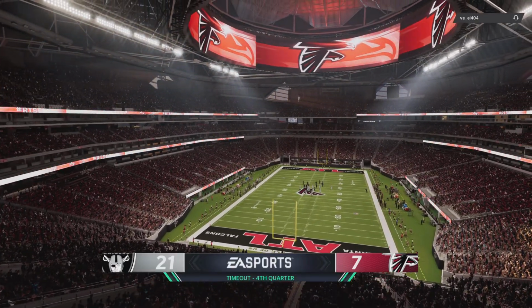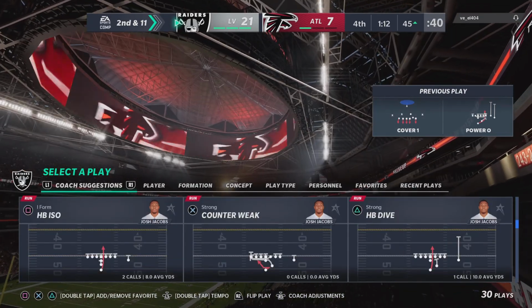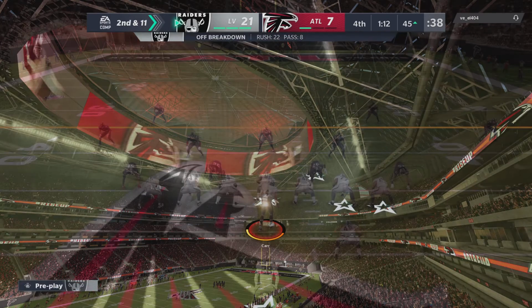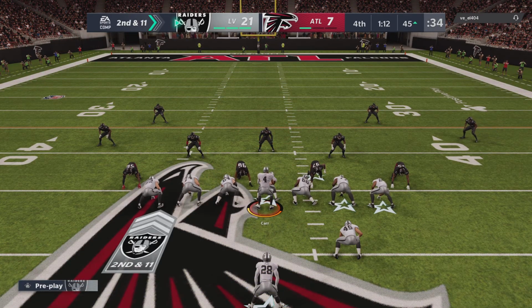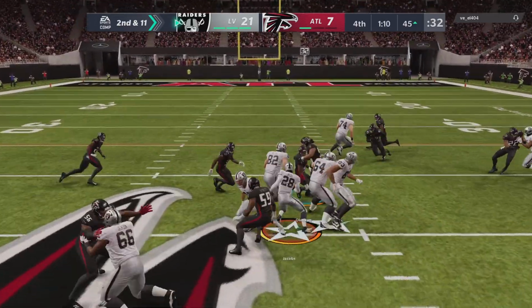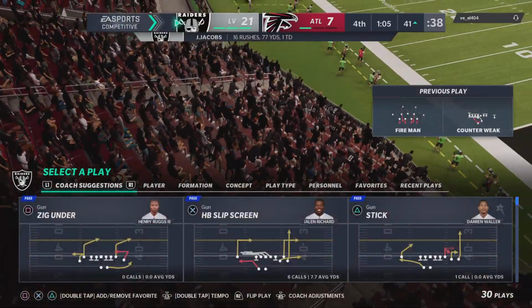The Falcons going to use the second of their timeouts as they'll talk things over prior to this upcoming second down play. Counter play with Jacobs. And this winds up a gain of 4 to the 41.